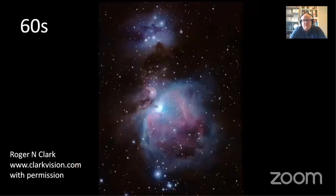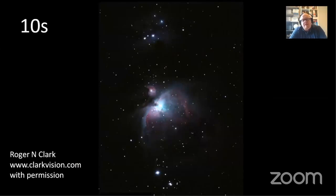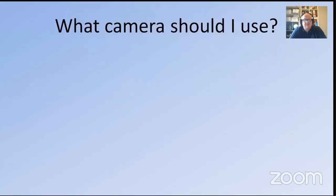So if we go back, that's a 1 second exposure, so that might be something similar to what you might see with the naked eye with a biggish telescope. And then here you've got 10 seconds, 60 seconds, and then effectively 27 minutes' worth of data. So the longer the exposures, the more detail you'll be able to see.